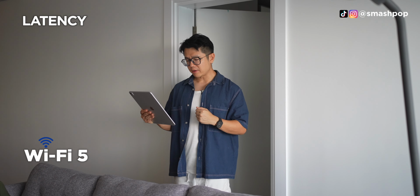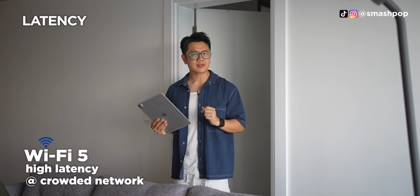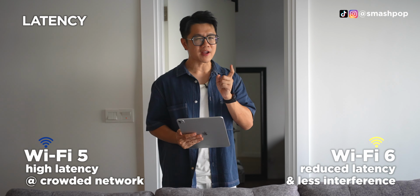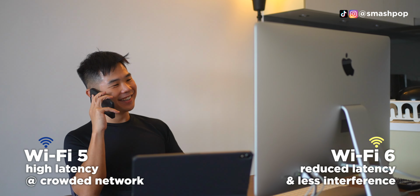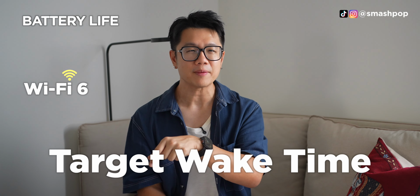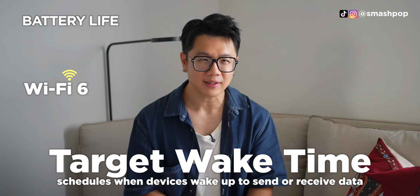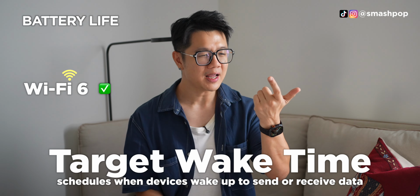Wi-Fi 5 can experience high latency in crowded networks due to limited handling of multiple devices, while Wi-Fi 6 reduces the latency significantly, making it very suitable for gaming, video calls, or any applications that need instant results. Now, when it comes to battery, Wi-Fi 5 does not have any features to help conserve battery for your devices. But when it comes to Wi-Fi 6, it has this feature called Target Wake Time, which allows devices to schedule when to wake up to send and also receive data. And this also means better battery life for your devices like smartphones, tablets, and more.